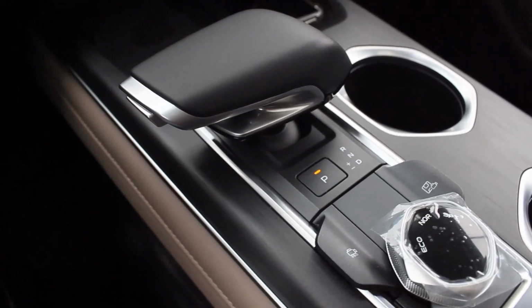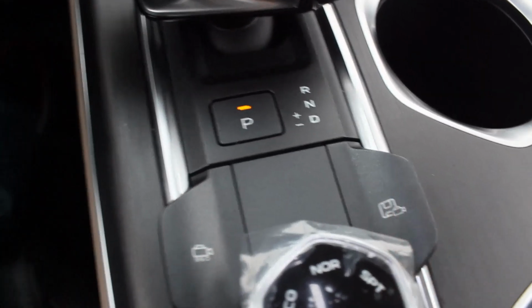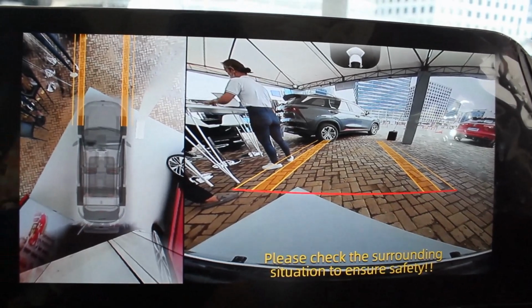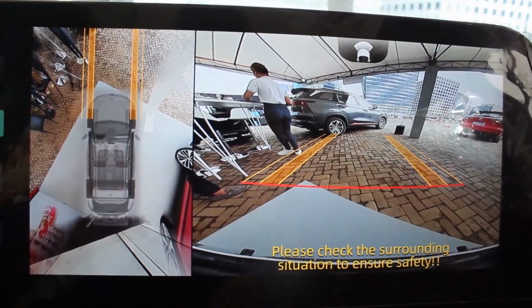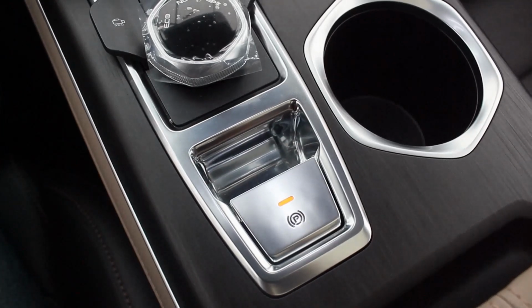It's surrounded in this metal trim, and these are the fanciest 360-degree camera buttons I've ever seen. And speaking of the 360-degree camera, this is probably the best one I've ever experienced as well. And the gear lever itself is pretty flat, but it's still nice. The ergonomics here are really, really good. And even your parking brake button is wrapped in aluminum.